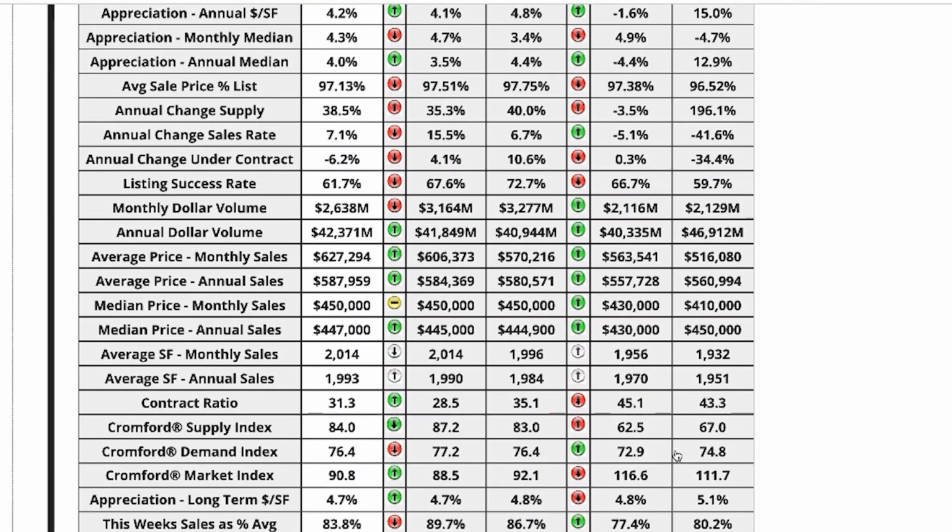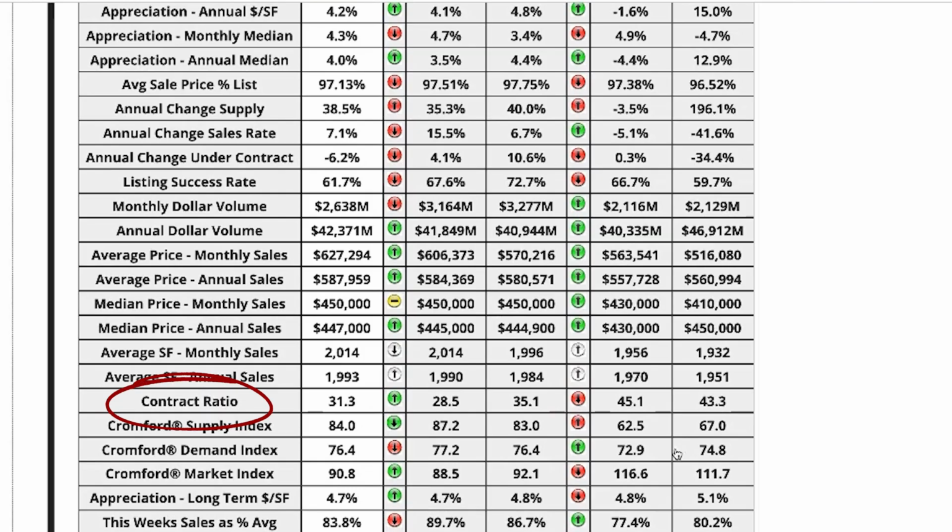And how we're going to see that show up is in what I call the contract ratio. Contract ratio in a balanced market is between 30 and 60. 30 on the low end, 60 on the high end. Above 60, crazy seller's market, multiple offers, appraisal waivers, things like that. Below 30, we're starting to cool off. Well, it was 28.5 a month ago, and I think it was 29 2 days ago. Now we're already back to 31.